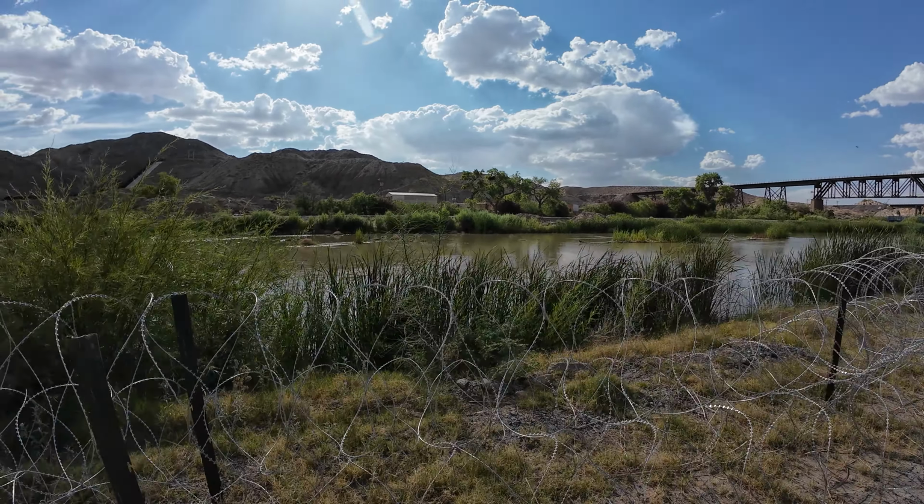CBP took off in a rush. They must have some action going on. And then this is looking back towards Sunland Park. Getting a little cooler. A little nicer to be out here.